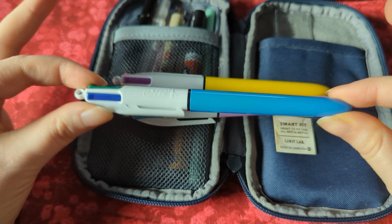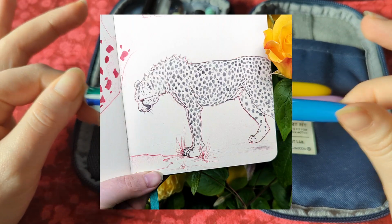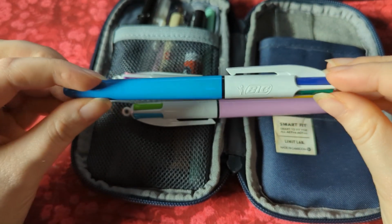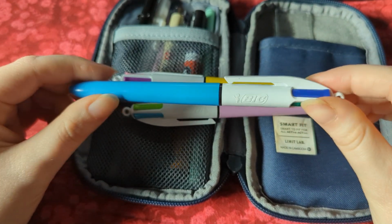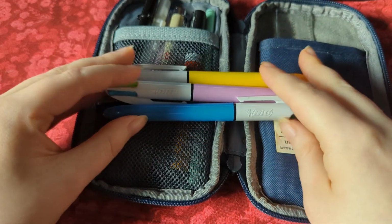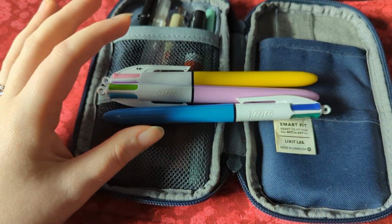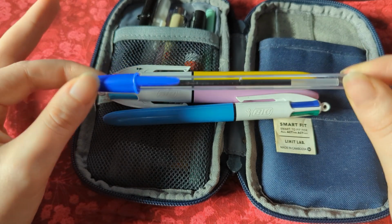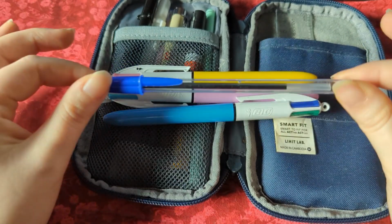I love sketching in ballpoint pen. I tend to use Bic. There we go, that's the right way around. And most of the time I'll be using these 4-in-1s because I can fit more colours in smaller space in my pencil case. But the classic Bic Crystal are also great.